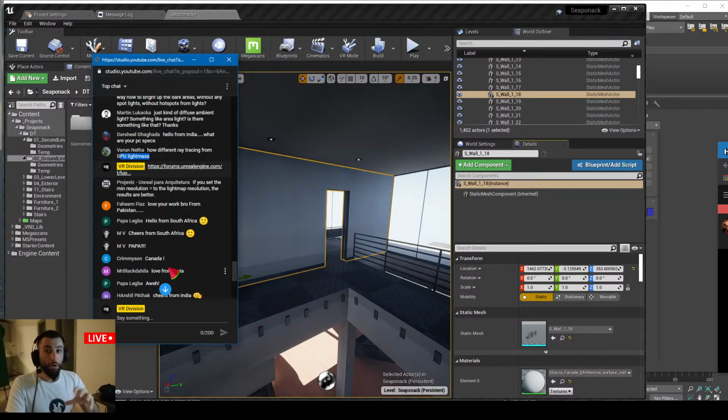However, when you enable ray tracing on your project, you don't want ray tracing. You should actually disable ray tracing, especially while you are baking the light. So ray tracing is only needed for the GPU Lightmass in Unreal Engine 4.26 for it to work.